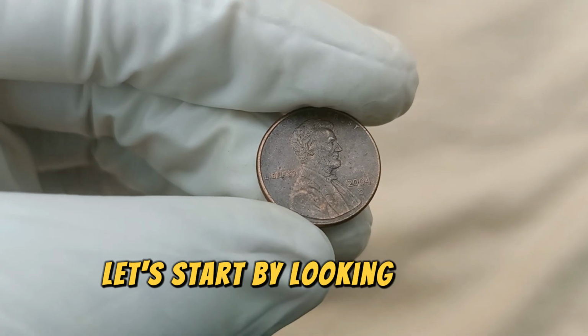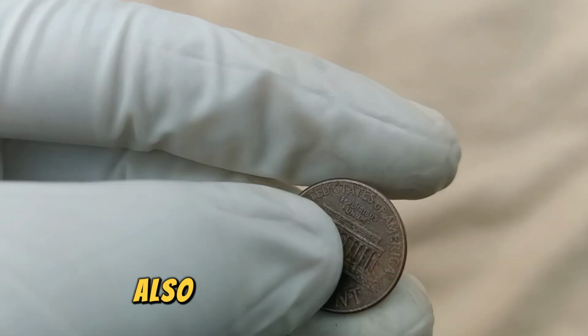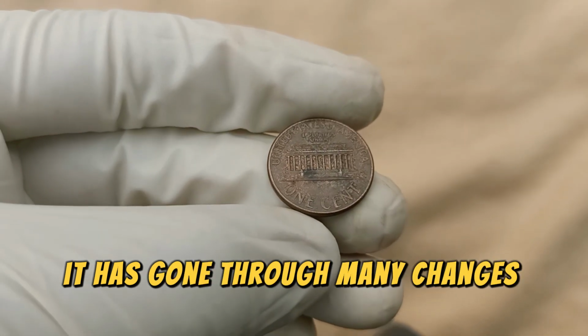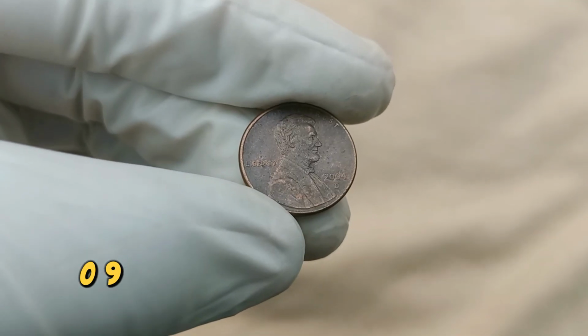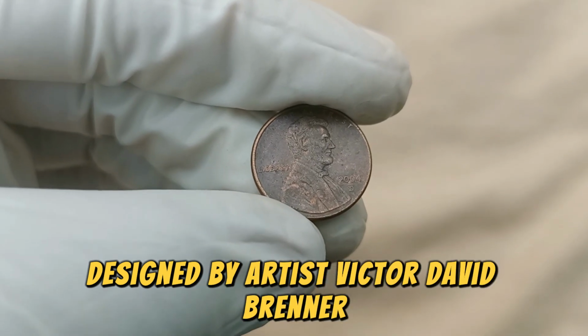Let's start by looking at the history of the penny itself. The US 1-cent coin, also known as the penny, has been in circulation since 1793. It has gone through many changes over the years, but the most iconic design, the Lincoln cent, was introduced in 1909 to honor President Abraham Lincoln, designed by artist Victor David Brenner.